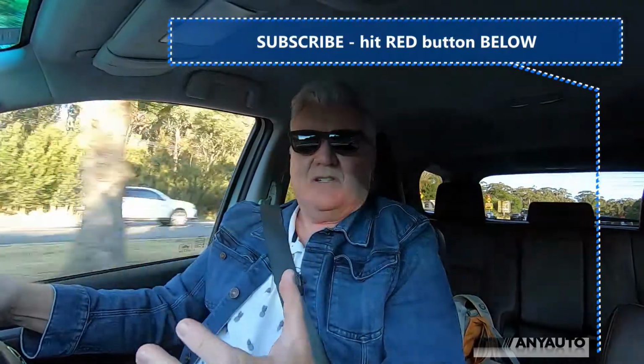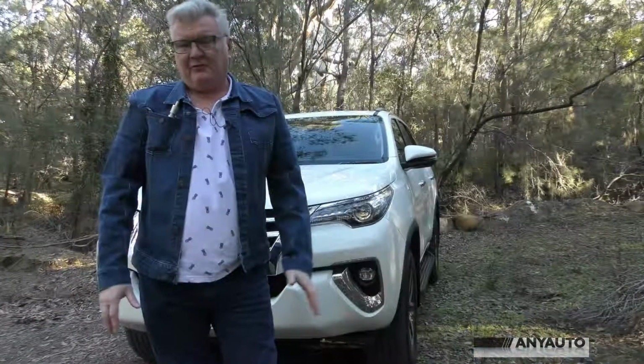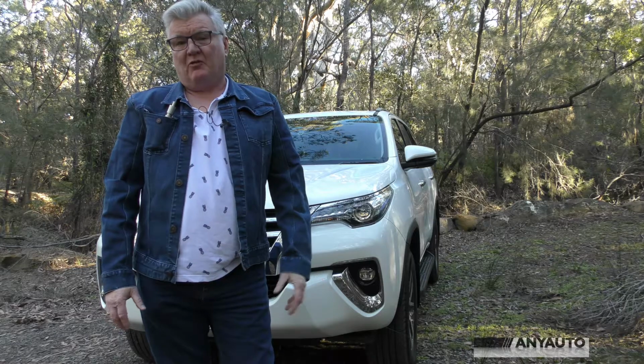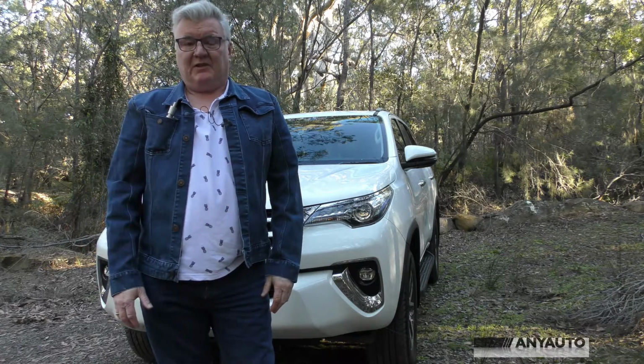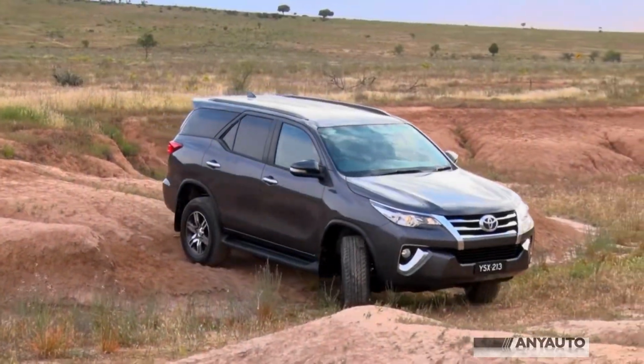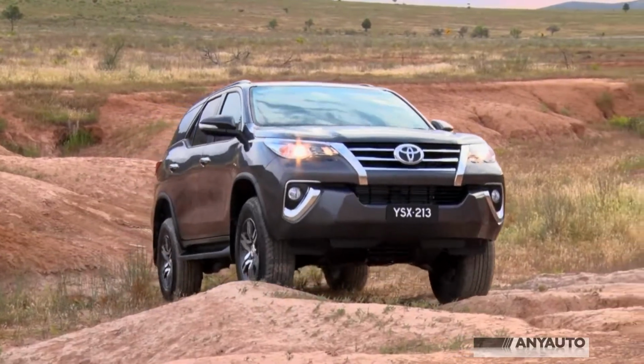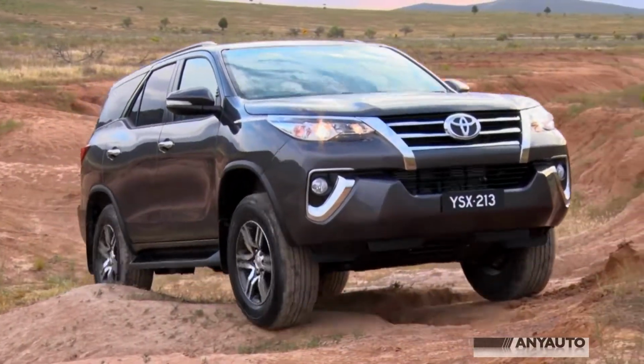You sit incredibly high, much, much higher. We passed a Kluger before, much, much higher even than a Kluger. For a car in the early 50s, before on-roads, mid to late 50s with on-roads, you've got to expect a little bit of something, a little bit of ability. And I think Fortuner does that, and it does that because it has inherited that Hilux DNA.